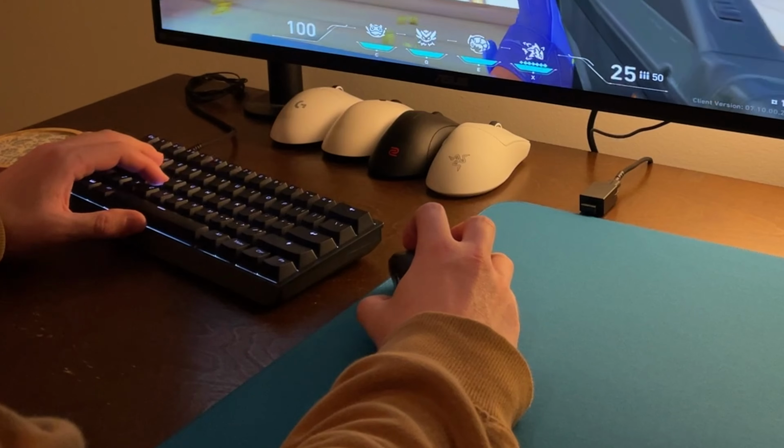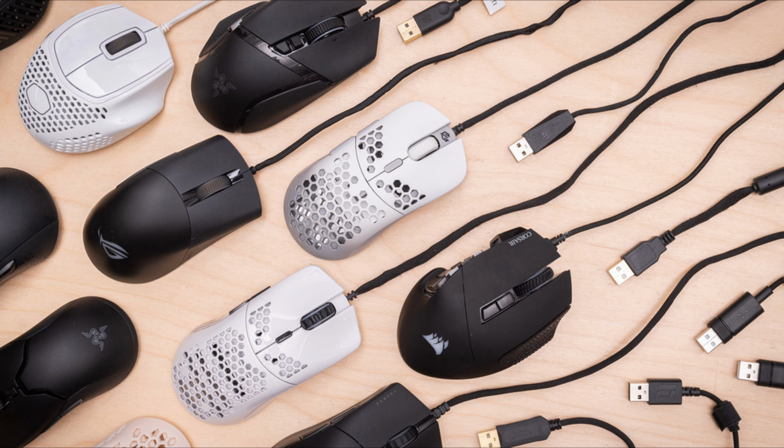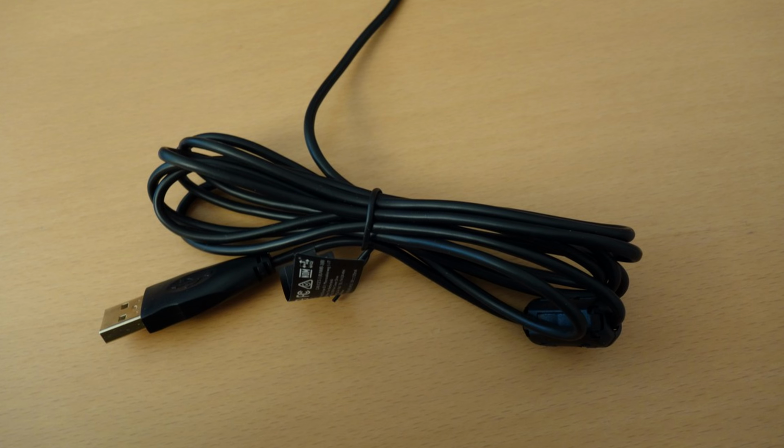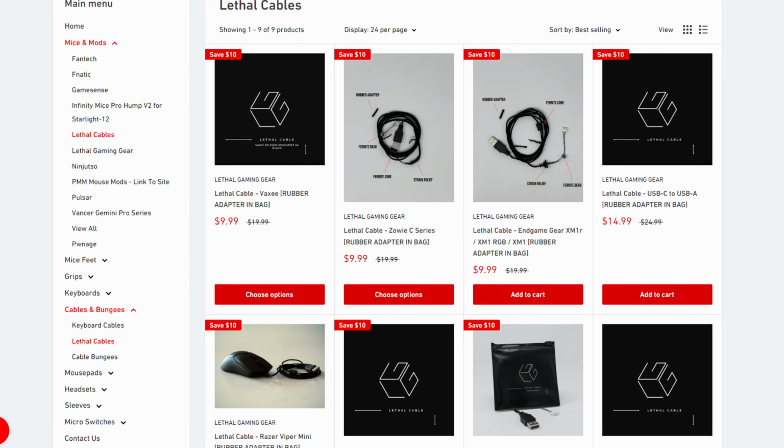It's no secret that wireless mice have an unparalleled feeling of freedom on the pad. Not all wires on gaming mice are made the same. Generally speaking, you should stay away from traditional rubber cables if you can. Most manufacturers have taken note from the aftermarket and started to produce cables that mimic the characteristics of aftermarket cable brands such as Dream Cables and Lethal Gaming Gear cables.